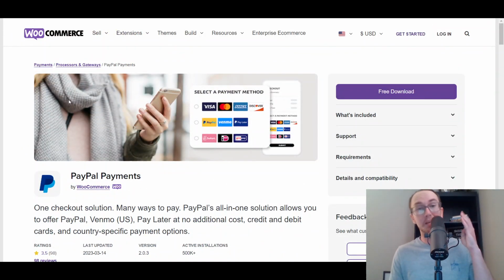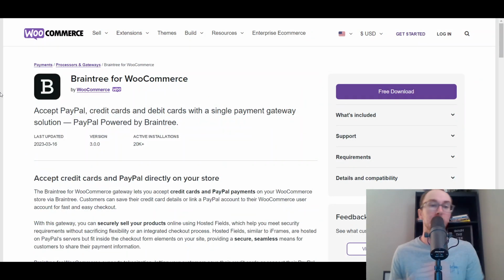Moving on, at the number 4 spot, we have Braintree for WooCommerce. Now, Braintree is actually owned by PayPal. However, Braintree does differ a bit from PayPal directly because they are sort of a separate company. Braintree is really focused on merchants.